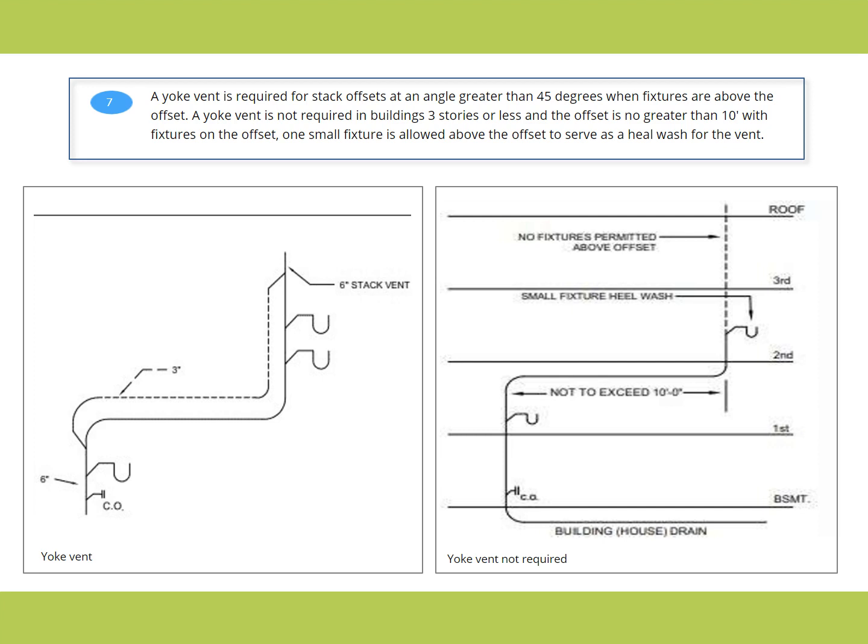A yoke vent is required for stack offsets at an angle greater than 45 degrees, when fixtures are above the offset. A yoke vent is not required in buildings 3 stories or less, and the offset is no greater than 10 feet with fixtures on the offset. 1 small fixture is allowed above the offset, to serve as a heel wash for the vent.